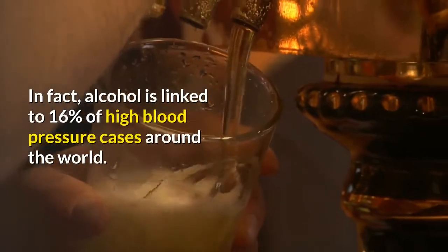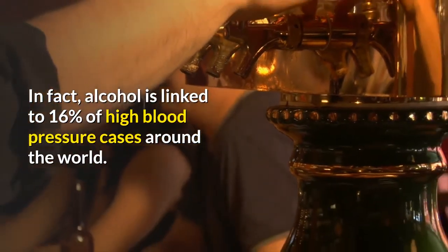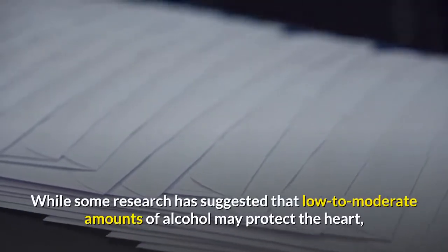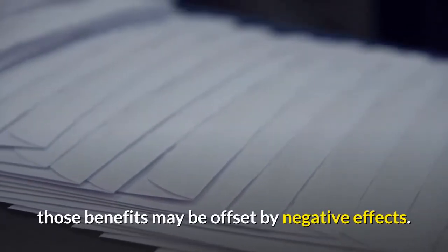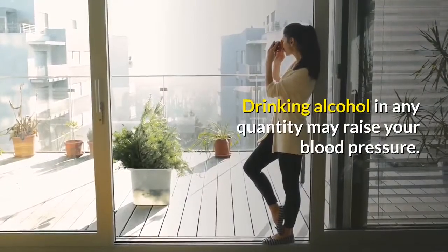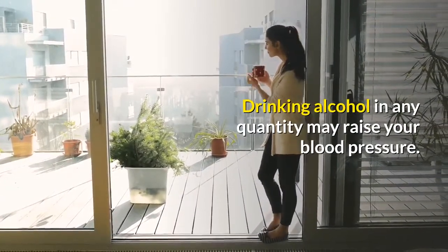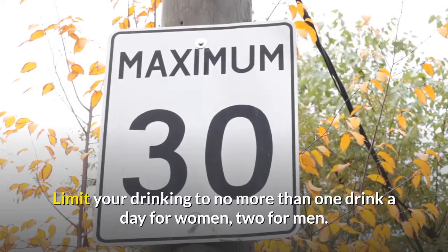In fact, alcohol is linked to 16% of high blood pressure cases around the world. While some research has suggested that low to moderate amounts of alcohol may protect the heart, those benefits may be offset by negative effects. Drinking alcohol in any quantity may raise your blood pressure. Limit your drinking to no more than 1 drink a day for women, 2 for men.